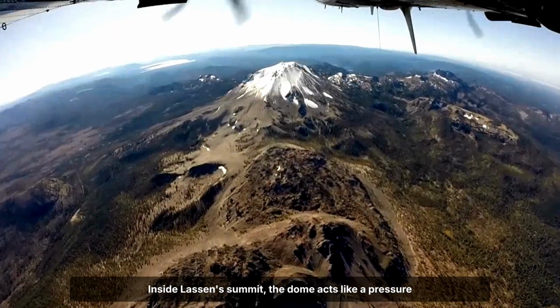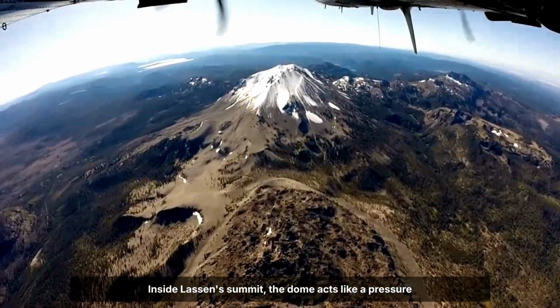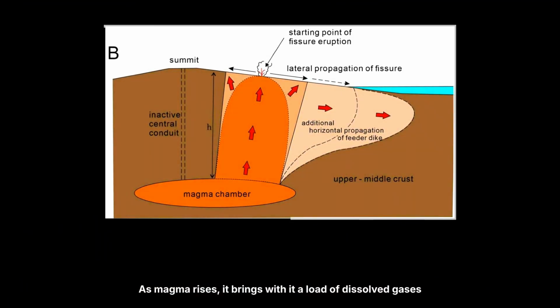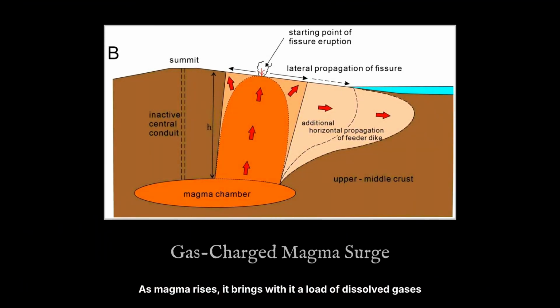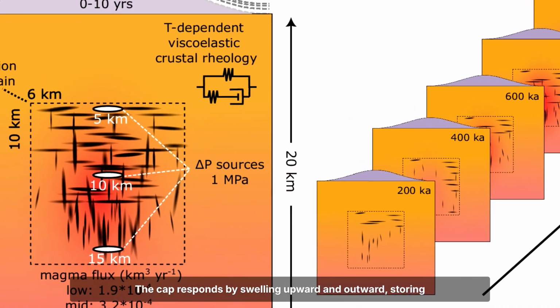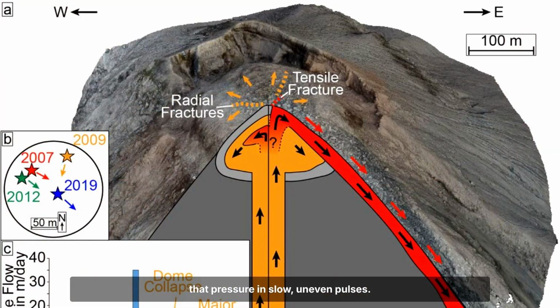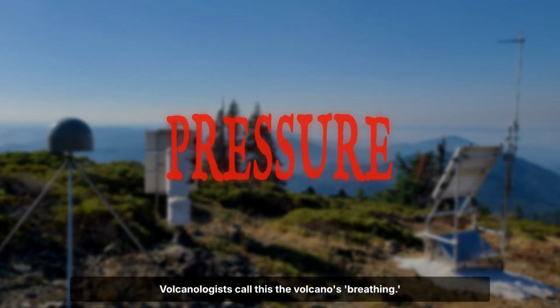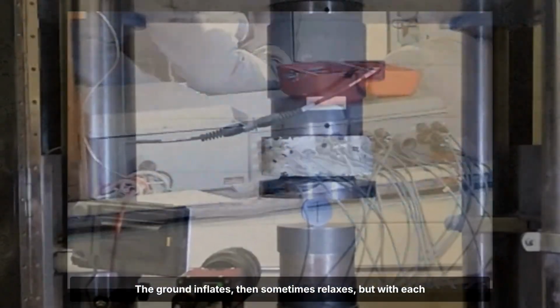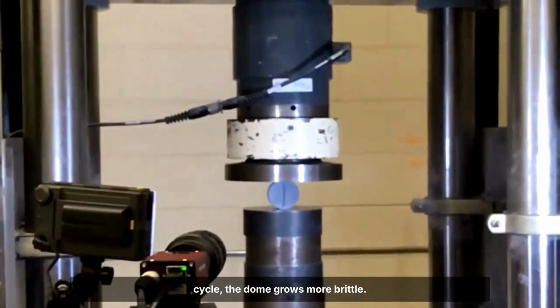Inside Lassen's summit, the dome acts like a pressure cap, rigid but not unbreakable. As magma rises, it brings with it a load of dissolved gases and heat. The cap responds by swelling upward and outward, storing that pressure in slow, uneven pulses. Volcanologists call this the volcano's breathing. The ground inflates, then sometimes relaxes, but with each cycle, the dome grows more brittle.